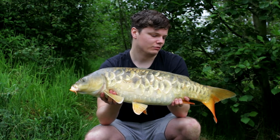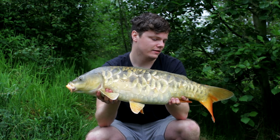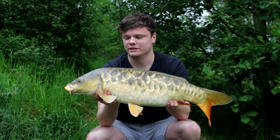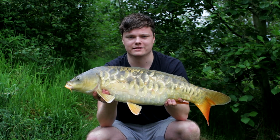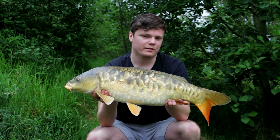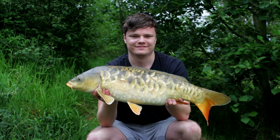Well, there we go then. The rods have been in probably about 30 minutes to be fair, and the middle rod's gone off out towards the island on the CB4 wafter, and what a lovely scaly carp that is to start with. Hopefully we can get ourselves a few more of these, but I'll go home happy just catching this one.